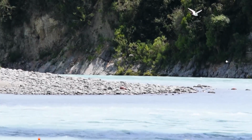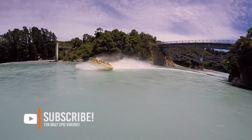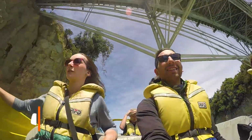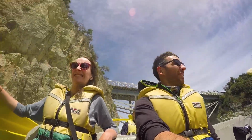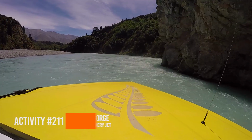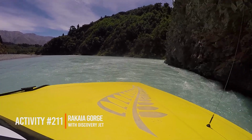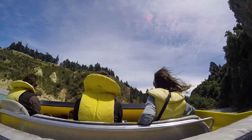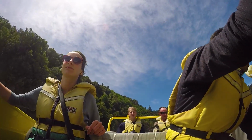This morning we are making our way to the beautiful Rakaia Gorge and our ride has arrived. We are going to be hopping onto the jet boat of Discovery Jet and making our way through the beautiful gorge. The goal today is to speed upstream with the team from Discovery Jet, and when we arrive about halfway through the gorge we're going to hop off the jet boat and tackle our way back through the beautiful Rakaia Gorge Walkway.